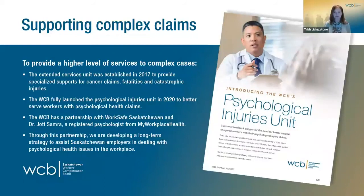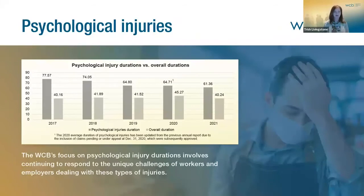WCB also provides specialized services to handle the most complex cases that Annette's already talked about. In 2017, WCB established an extended service unit to provide specialized services for cancer claims, fatalities, and catastrophic injuries. In 2020, WCB fully launched a psychological injuries unit to better serve workers with psychological health claims. WCB has also established a partnership with WorkSafe Saskatchewan and Dr. Samra, as Annette has already mentioned earlier in her presentation. As part of this partnership, we've created a long-term strategy to assist employers with dealing with psychological health issues in the workplace that focuses on awareness, education, training, partnerships, and inspections.